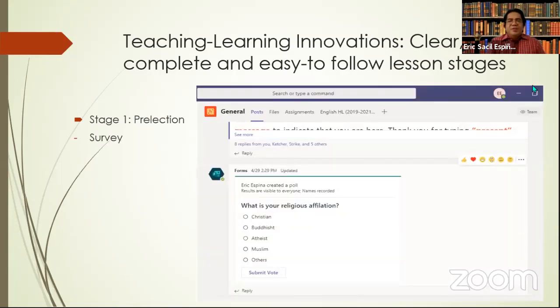So one of the examples that I'd like to share is, well, you have plenty. That's why we bombard you with so many available materials on the web. Some of you said that it's too much, but I think too much is better than too little, right? In fact, I'll just be giving you a few samples here. The first one is a survey. If you want to have a motivation, a survey is good, like what we're doing here, okay? So when we used Microsoft Teams, I had a survey. I cannot remember my topic here, but I just asked for their religious affiliation. Are you a Christian, a Buddhist, an atheist?